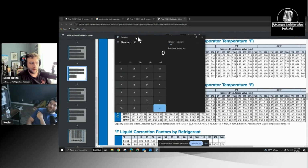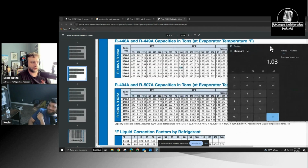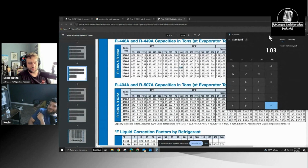Why couldn't you just pick something like a double A? 1.03. Shut your freaking mouth. I'm doing electronic expansion valves. Knock it off. So then we have 1.03 tons.